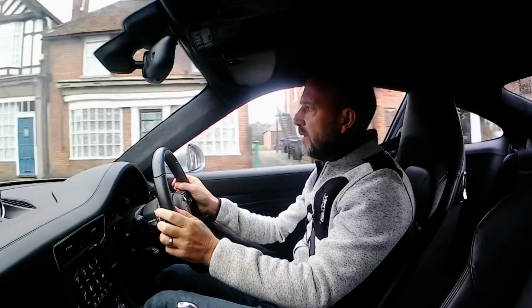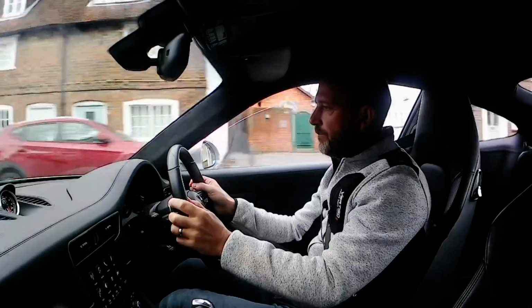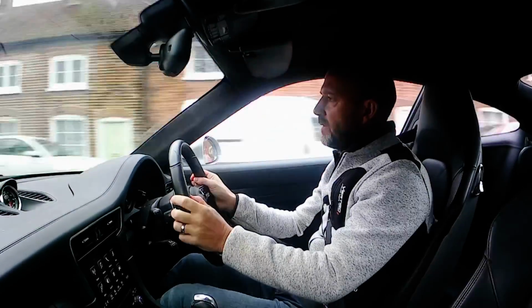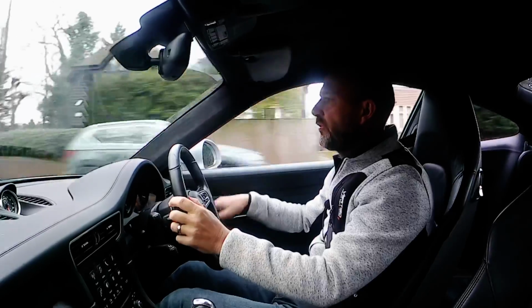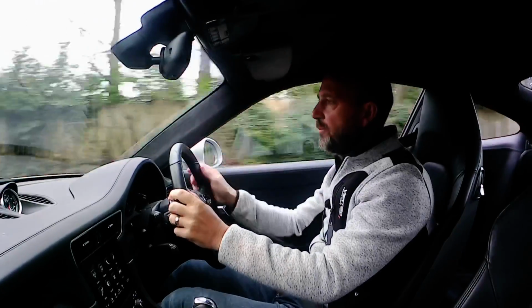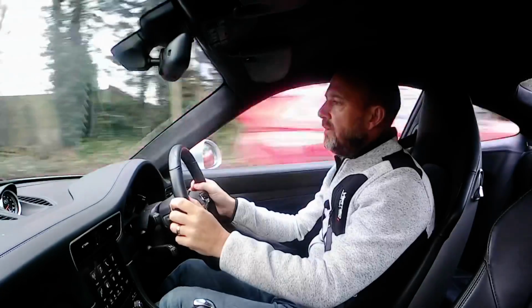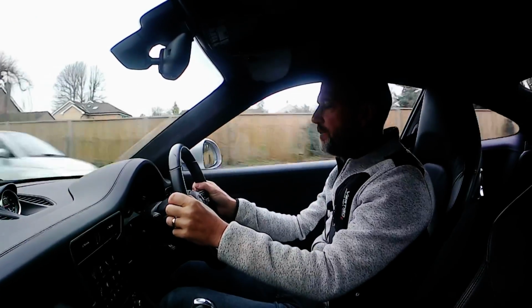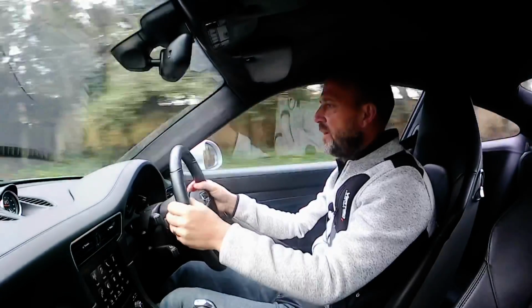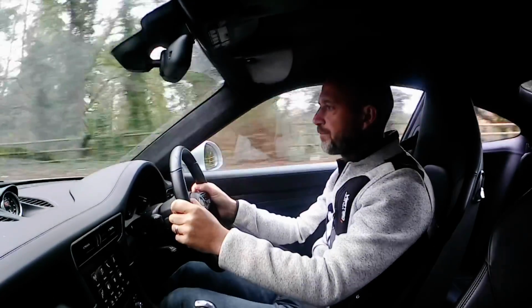I don't know if you could pick that up. I'll try that. Yeah, I don't know if you get that, but now I'm in sport, and the exhaust is popping, which is lovely. I'm obviously using the paddles, which I talked about earlier. They're pretty stiff. You have to work at them a little bit.